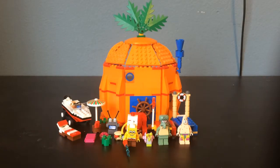SpongeBob's house was actually one of the more popular builds that LEGO made. I think they made like 3 different iterations, so I do believe this was the final one that they did. And I just wanted to do a quick review of one of the more obscure LEGO sets that I have.